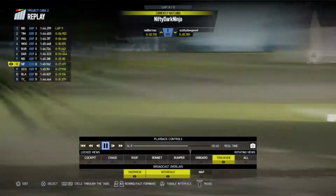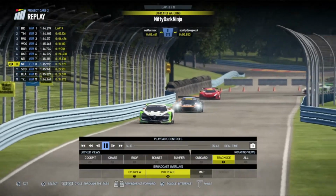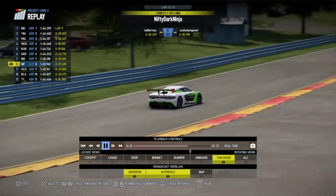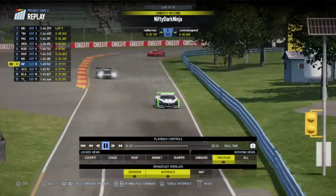TY's just put in a 44.4. That is the same lap time as the leaders. So TY is on it. Even though he's hit the wall in the background, he's still pushing hard. But it doesn't look like he can be quite as consistent in that Renault.